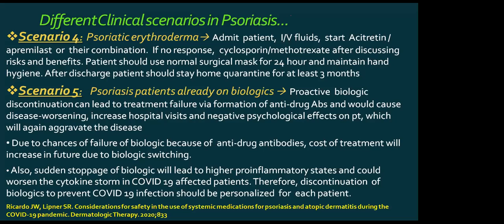And during the admission in the hospital, the patient should be counseled and told to use a normal surgical mask for 24 hours and to maintain proper hand hygiene. When the patient is discharged, he should be told to stay in home quarantine for at least 3 months. And the follow up should be as far as possible through teledermatology.